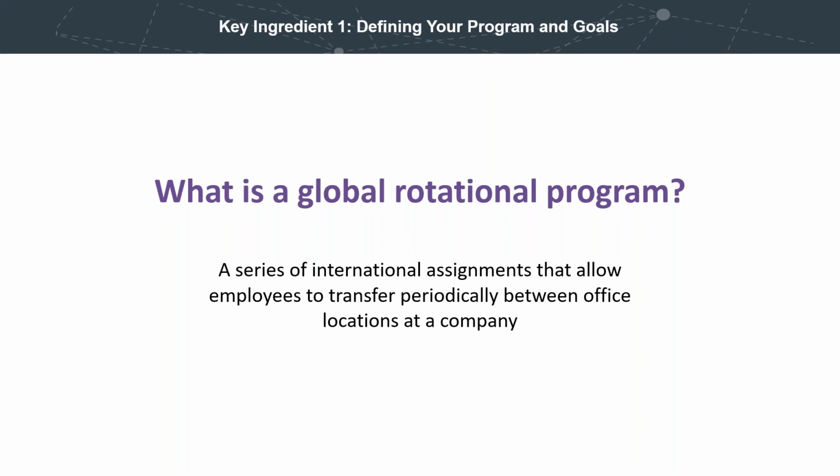Typically, a global rotational program allows for an individual or a group of individuals to work for a designated period of time in a host country or multiple countries. Once the assignment is completed, generally the employee would either return home, or if the program allows for multiple rotations, that employee would then rotate to another shorter term assignment in the other country. Okay, cool.